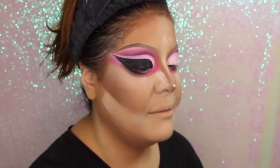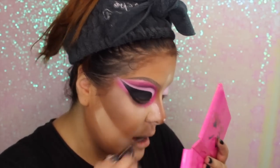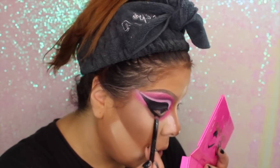So I'm going to go ahead and set this with Beast by Anastasia Beverly Hills and that A24 brush. I'm going to go through with that double-sided brush that you just get in the palette and kind of meet the bottom and the top liner and smudge it out a little. Now I'm going to go through with my NYX Matte Liquid Liner and define that a little bit more and fill it in. Now I'm going to take my NYX White Liner and do that inner corner white liner.